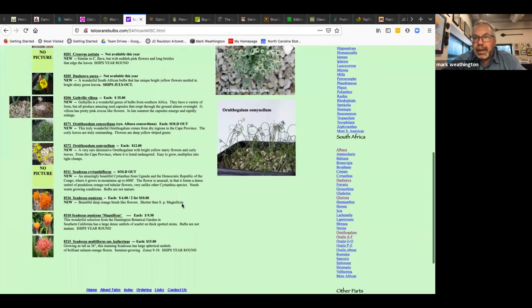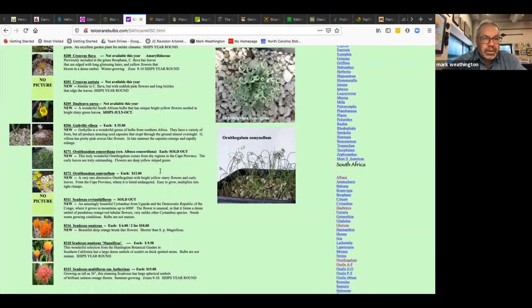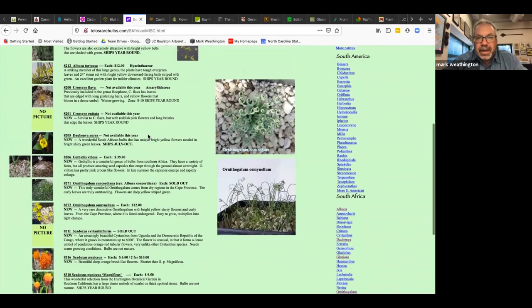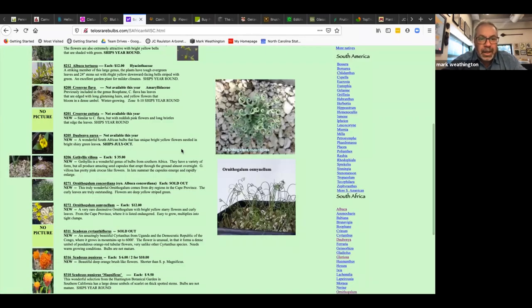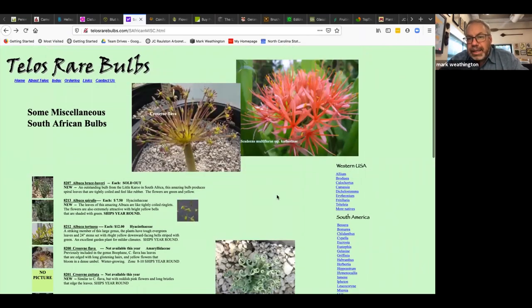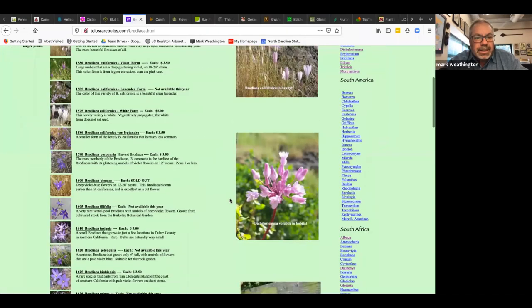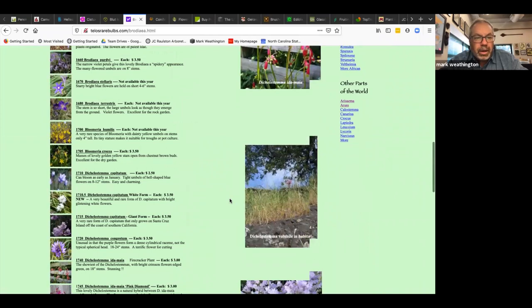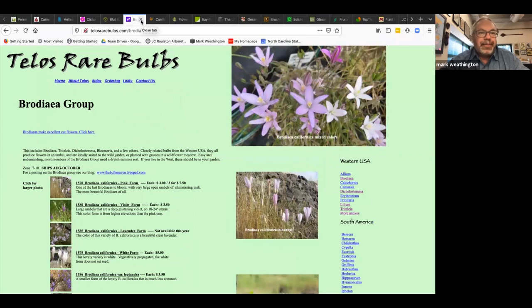And sometimes they're not what you think you're going to get. This is supposed to go to Gloriosas. I don't see any Gloriosas in this list, but look at that plant, that Ornithogalum. Pretty cool, huh? Even if you're growing it as a house plant. But yeah, they're a place where you can get some stuff you can't find anywhere else. Rhodiolas and Dichelostemmas and other weirdo plants like that. We like them.